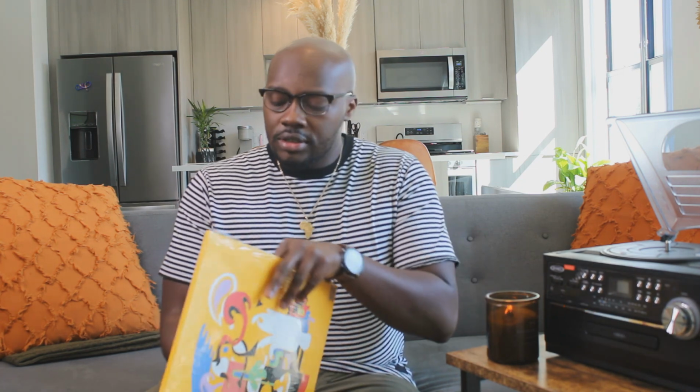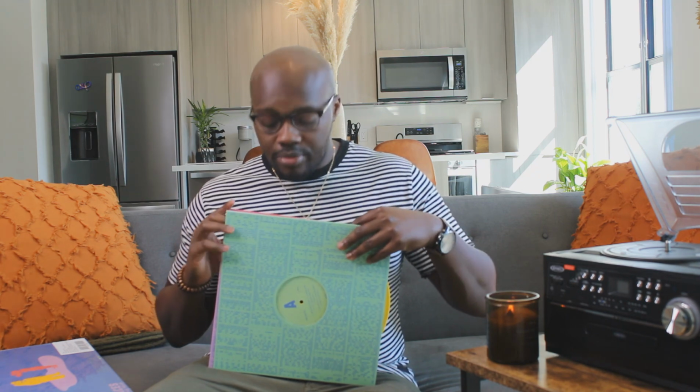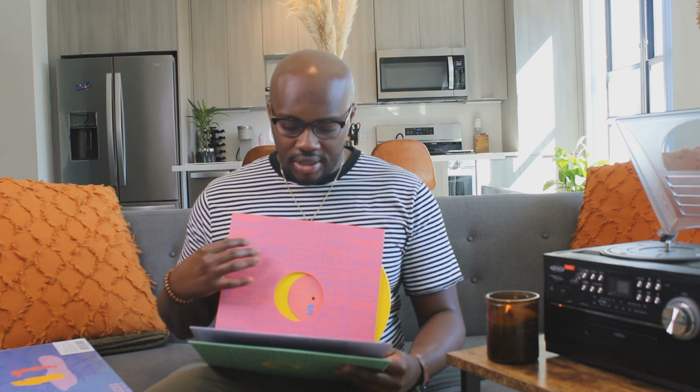So first of all, of course, as you guys know, this mixtape originally dropped in 2014, had about 24 tracks. So with this, you get 3 vinyls, pretty large. Everything is kind of color coded, and it's beautiful, man. The presentation on all of this is so beautiful. I really love the artwork that comes with this.